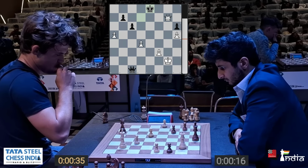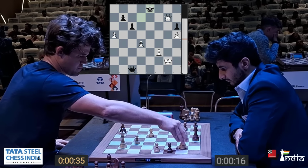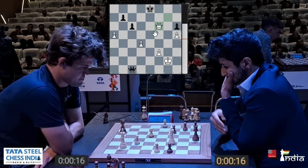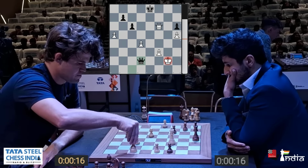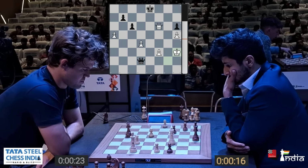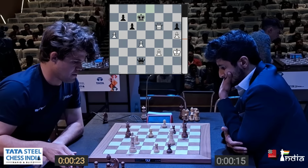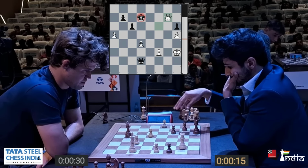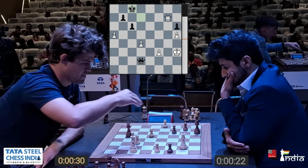And now Magnus, can he take this pawn on b7? It might not be the best idea because it misplaces the queen. Again, queen f6, keeping the queen very centrally posted. Check. And you go king h3. King comes up to d7, and Vidit is now trying to survive on his last few seconds here against Magnus.